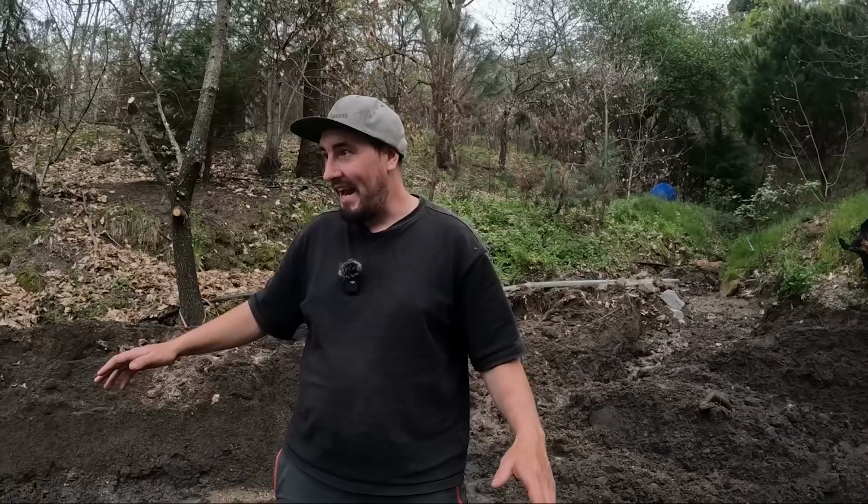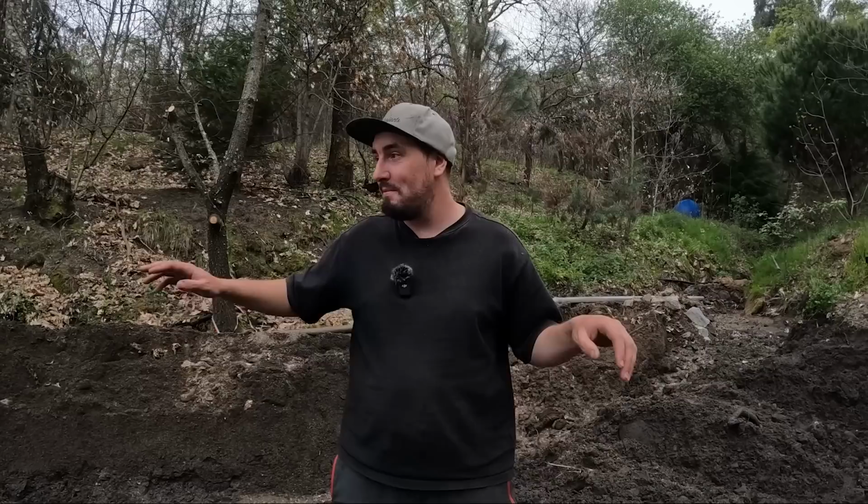And wait till you see the road. It is a transformation. I'm just looking now at the pond and it really is getting deeper and deeper. There's still a long, long way to go tomorrow and possibly the next day. And then we can start filling it. And I just can't wait till this is full of crystal clear spring water. And I get naked and jump in instantly.